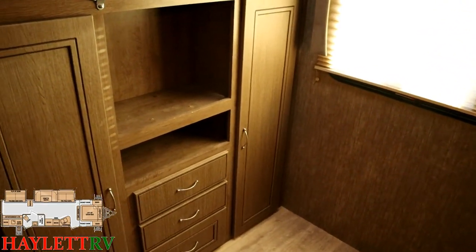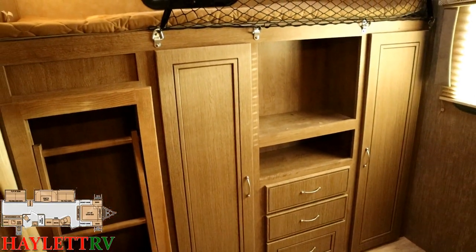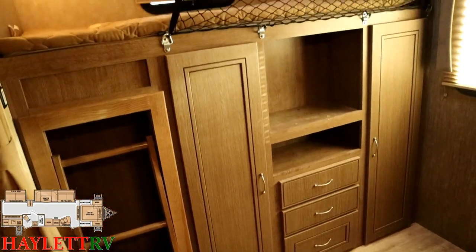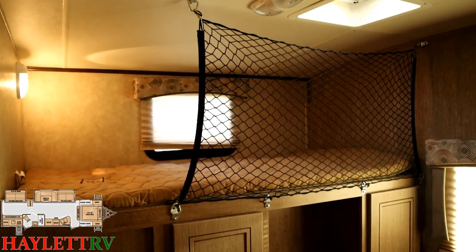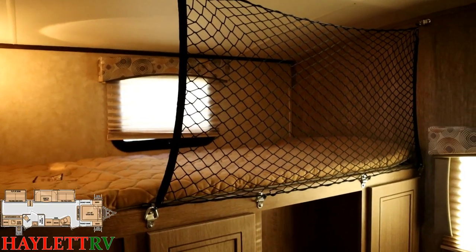Now, when we take a quick pivot over here, you can see that there's all kinds of good storage going on in this lower bunk space. I like that ladder built right in so you don't have to throw the kids to the upper bed. Maybe somebody was inclined to roll out of the bed, so it looks like they've installed a little "don't fall out of bed" screen here.